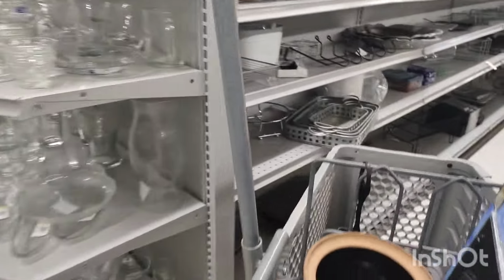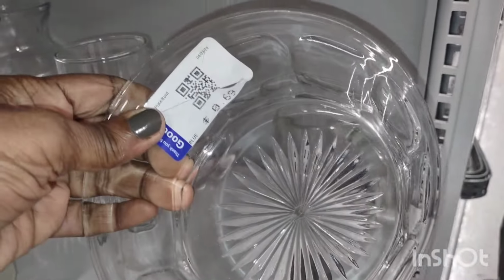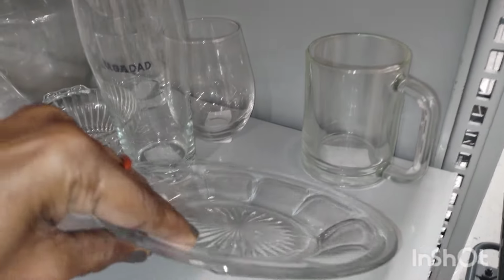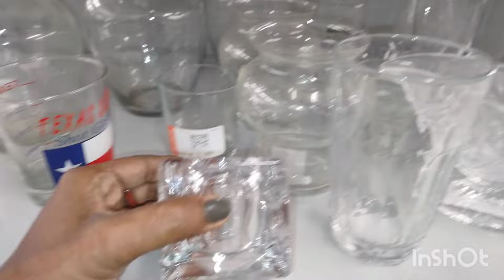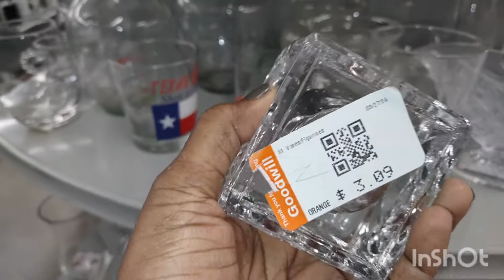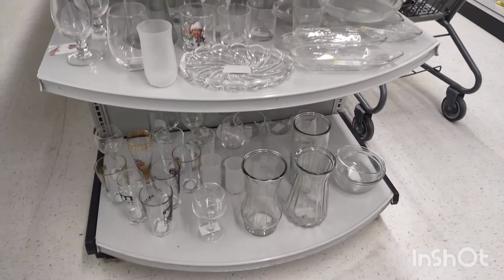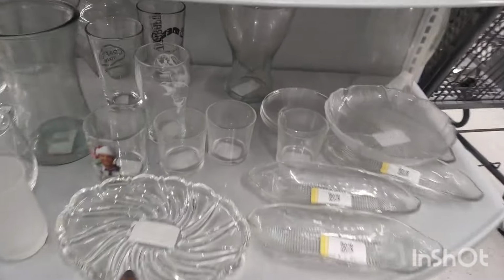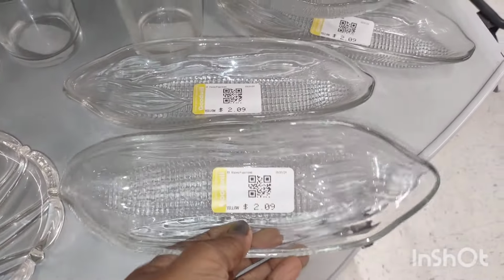But it was cute. And don't ever skip by all the glass, even though it looks all cheap, because a lot of times they have cut glass in here, or sometimes signed pieces, like Waterford, Tiffany, you'd be surprised. That's for your corn.